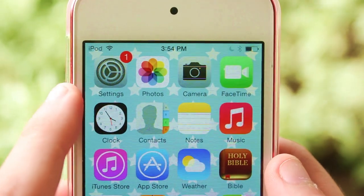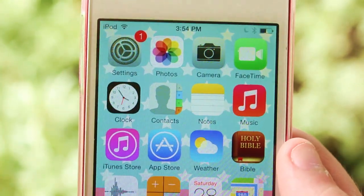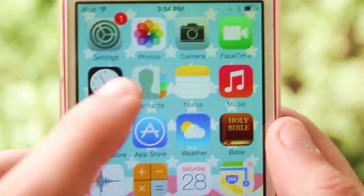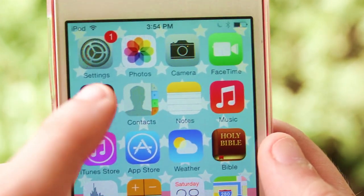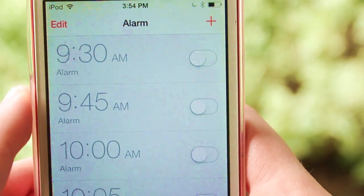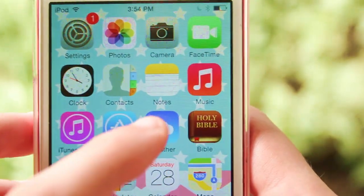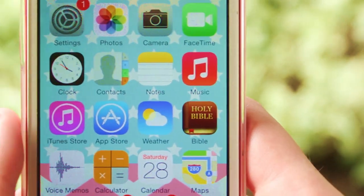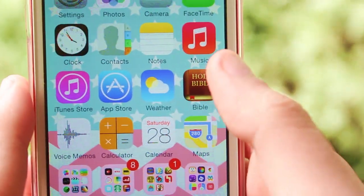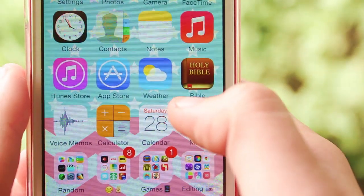Starting off at the top, I just have settings, photos, the camera, FaceTime. I love FaceTime, it's my life. Clock, which I use for alarms. You guys know what that is. I don't know what I'm telling you, but yeah. And I like that you can set it to music as the alarm. I think that's cool. Then I have contacts, notes, which I actually do use a lot for videos and stuff like that. Music, iTunes, App Store, the weather, which is very convenient.